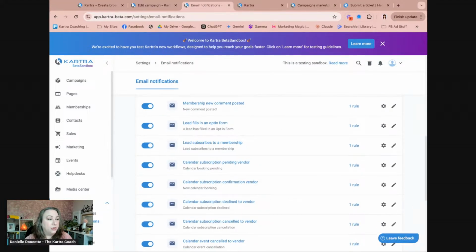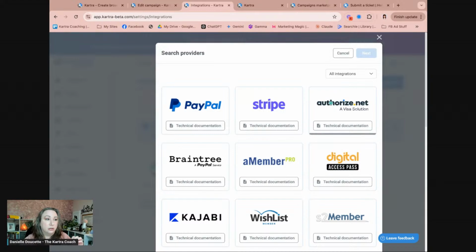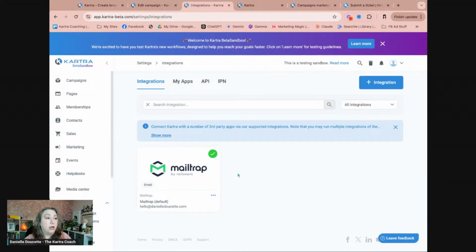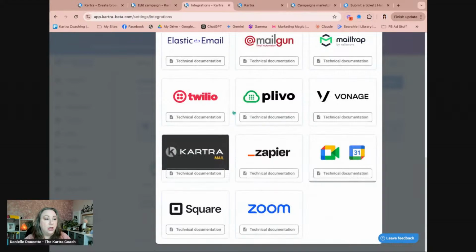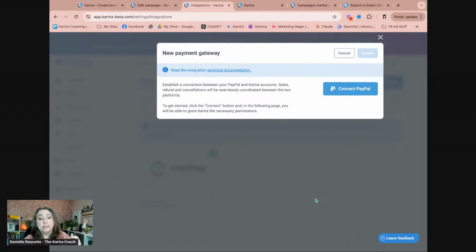Okay, so under our settings down here, we also have our integrations. In integrations, we don't have all of them in here because it's the sandbox area, right? But this is where all of those integrations for Stripe and PayPal and Zoom and Google Calendar and all of that good stuff will be. And then you have your API and your IPN if you're doing some more advanced. Oh, there they are. Okay, so that actually looks different. So they are all in here. This is what is set up, and then we click plus new integration and go through and find which one we're integrating. And then we click on it and click next and then connect. Okay, so it is a little bit different of a process there, but just as easy.